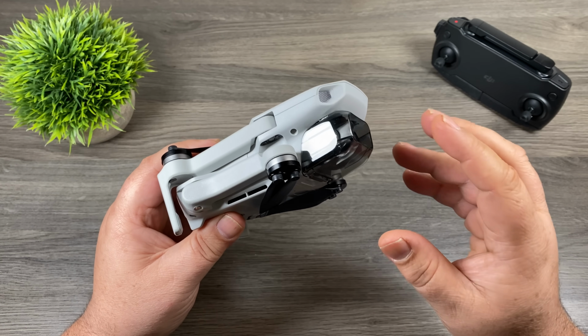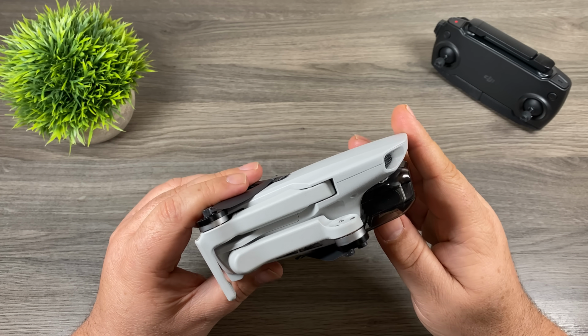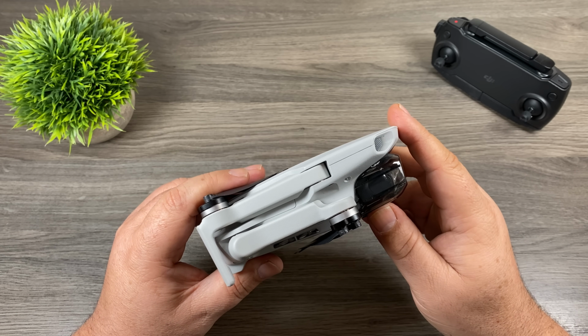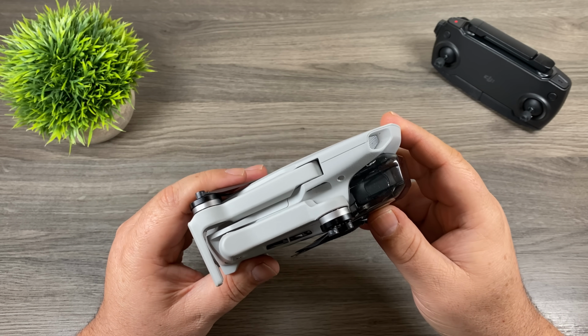Now definitely when it comes to the Mavic Mini, it is not the most capable drone on the market. There are drones with much higher resolution, can fly faster, can fly farther, but there's a lot going for the Mavic Mini that make it a great travel drone.